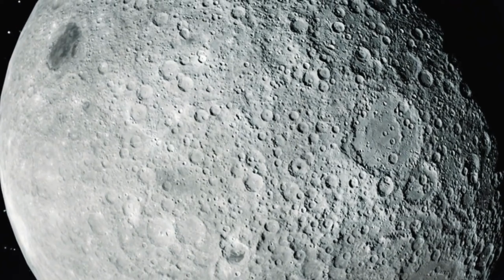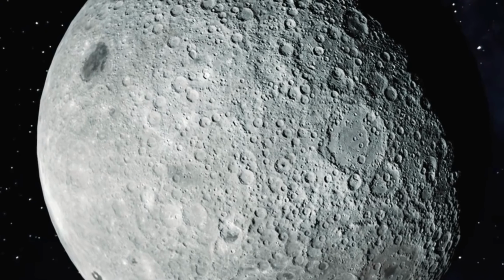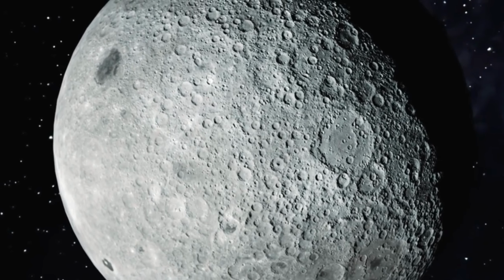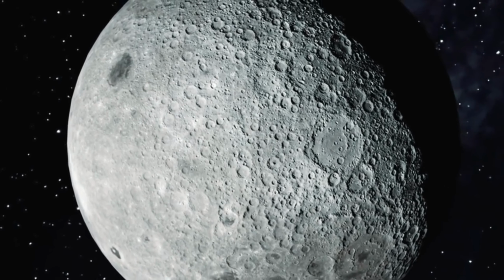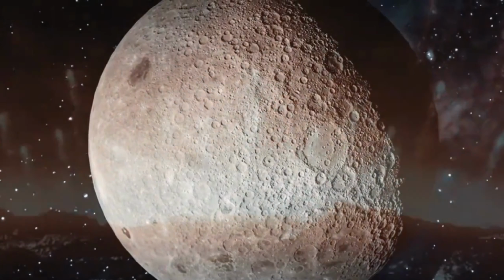Thus, scientists also have a new question. Why does the far side of the moon have more craters than the front? And to understand the answer, let's start with the origin of the moon.